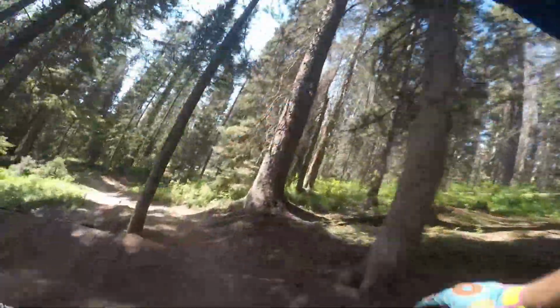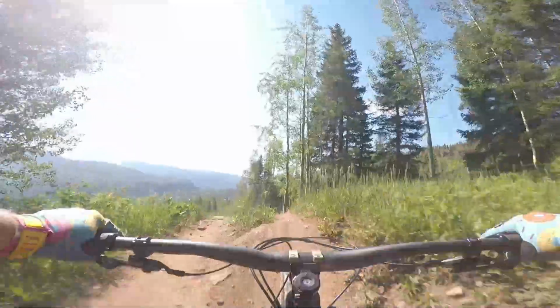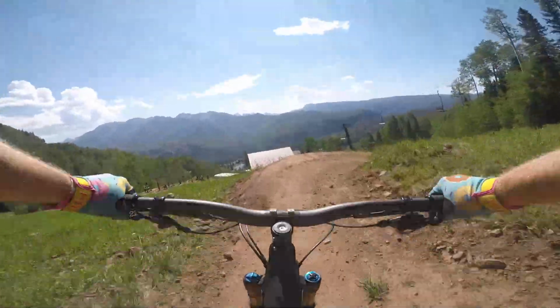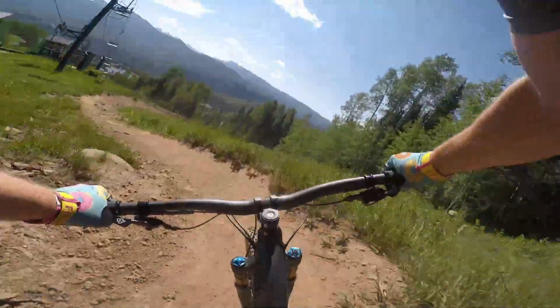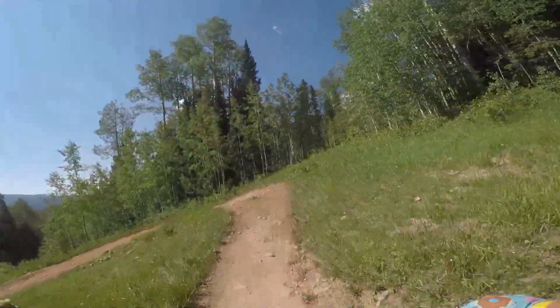Just a rocket. Woo! The corner's tighter than my previous bike, that's for sure. It handles so well. I can feel my suspension is so dialed compared to any other I've ever had, thanks to Diaz suspension and Durango.